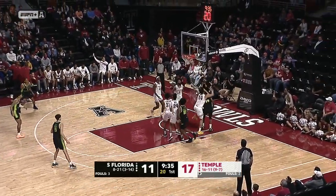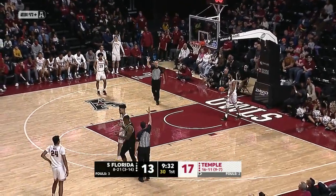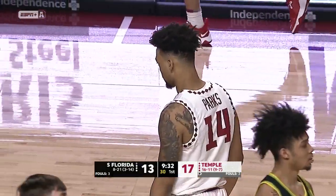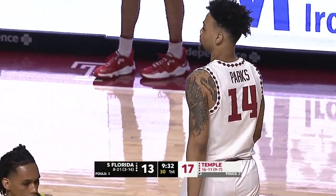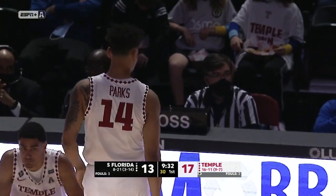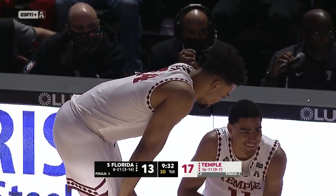Here's the tie-up, but a good job to get it back by Matos, and he got the layup. He's out of the Dominican Republic. And now we have a whistle-stopping play. I don't know, we're going to get a foul there. Rashma Parks after the whistle, a little frustration move. Yeah, it seemed to go a little towards the big fella Matos' head.